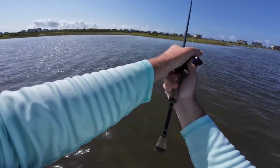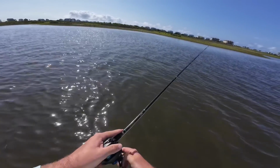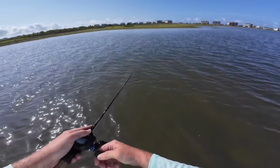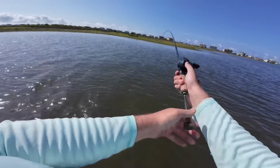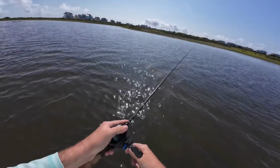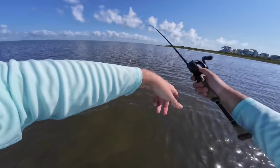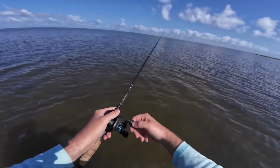Oh, there's a big wake right there. So it's really cool whenever we, oh, there's something chasing bait right there. Don't know if I can reach that. Actually, I did reach that.